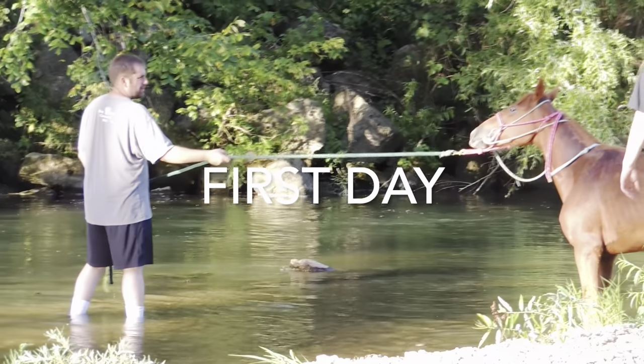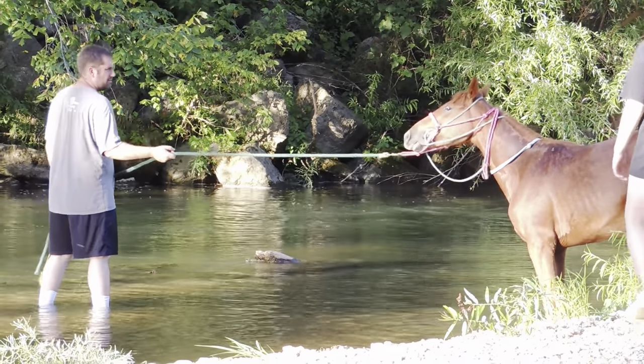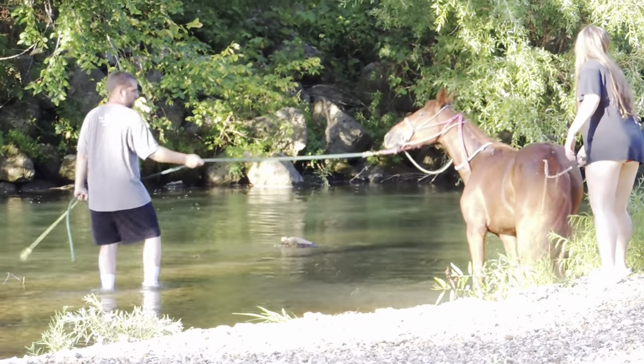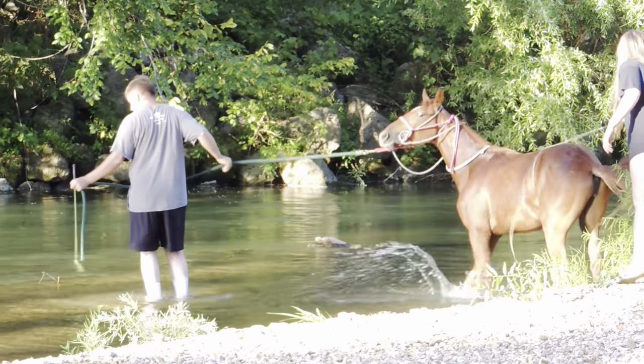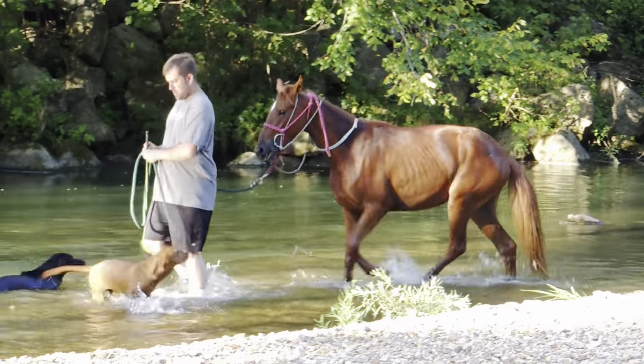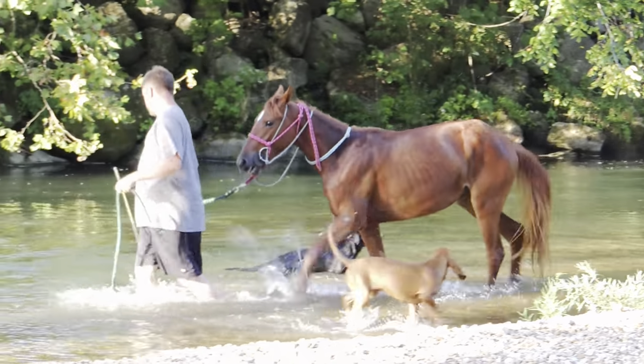This was the first day right after we had bought the horses, got them home, and checked out which one we decided to sell. Queen had never been down to the river, and it's one of the first steps I like to do. There's many benefits to taking a horse to the river right off.